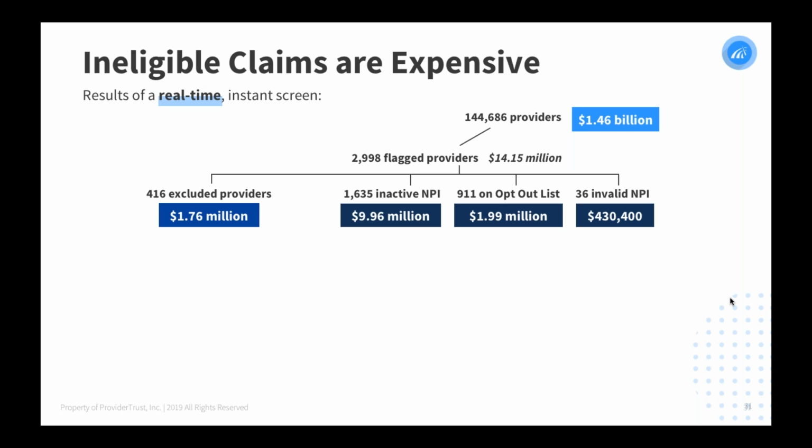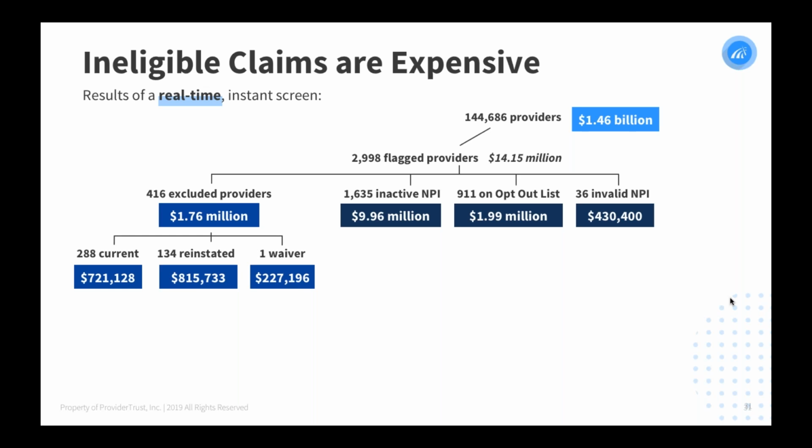So digging a little deeper into the exclusions, because that's certainly the topic of today's session, 288 of those were current active exclusions that represented $721,000. Again, just claims from 1 year from one health plan. 134 of those were reinstatements, but represented a sizable amount of claims dollars. And then one waiver, which was $227,000 as well, that was contained there.